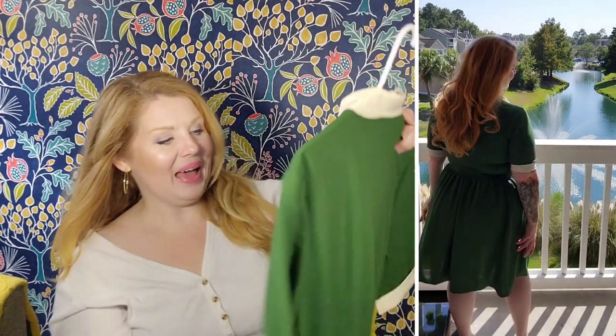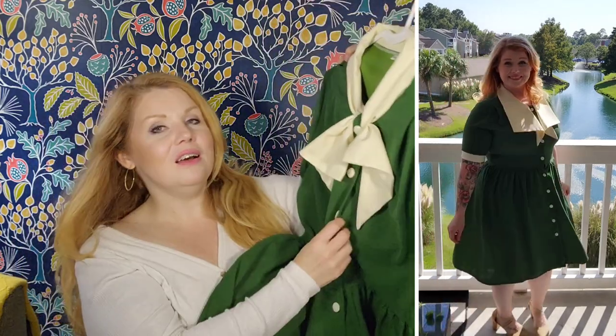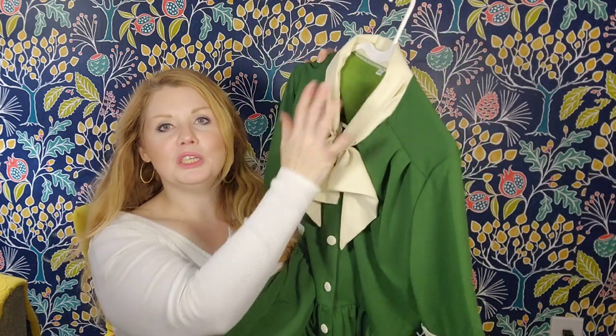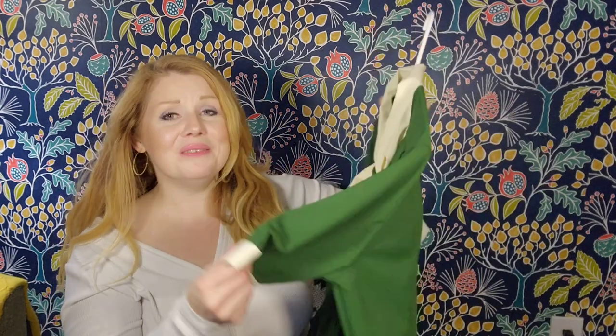But this one you have button front all the way up the front of it. They are functioning as you can see. And I love that they have the matching ivory covered buttons that go with the trim of this dress. So again, I went with the extra large. Measurements, y'all, measurements count. This dress was a very close second, and honestly, the only reason it wasn't my top pick is because of this part. But now that I know how to do it, I love it even more now.